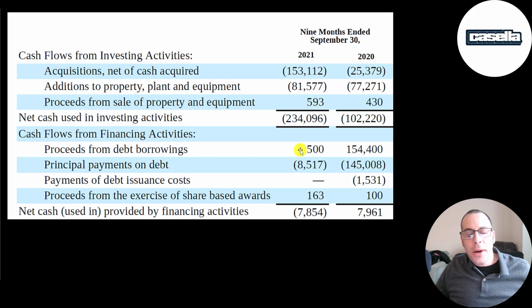There's not much going on in the financing section this year, but last year they borrowed $150 million of debt, and they paid down $145 million of debt. This year, they just borrowed $500,000 of debt and paid down $8.5 million. So this year in the financing section, it was a cash outflow of $8 million. Last year was a cash inflow of $8 million.